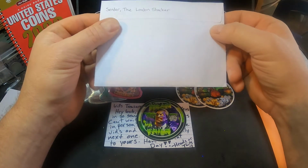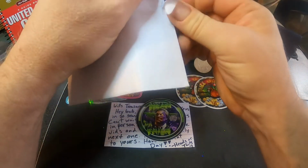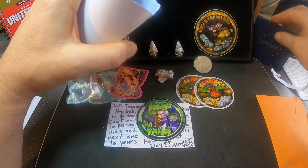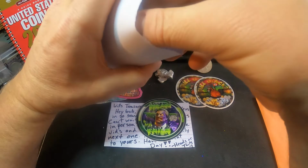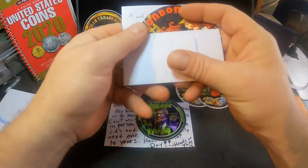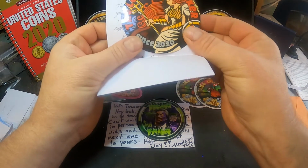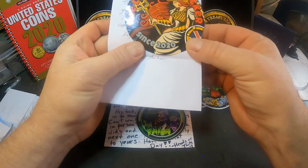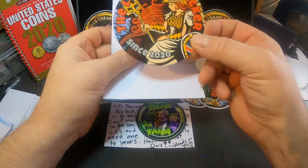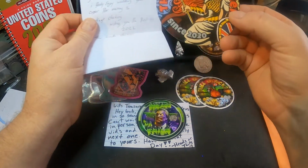Sender, the London Stacker. All the way across the ocean. I was in London once. Beautiful, beautiful city. Had a great time over there. Nice sticker. The London Stacker since 2020. Great colors, man. Wow, that's really cool.